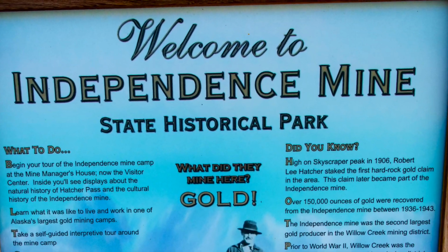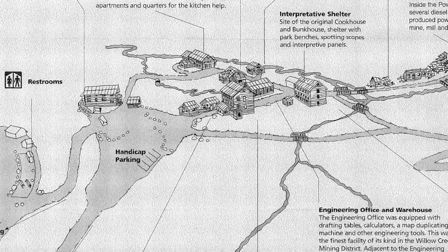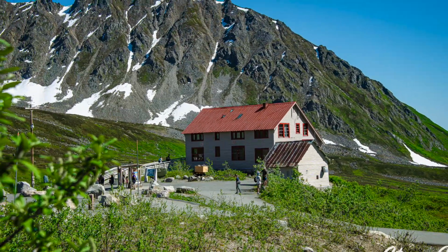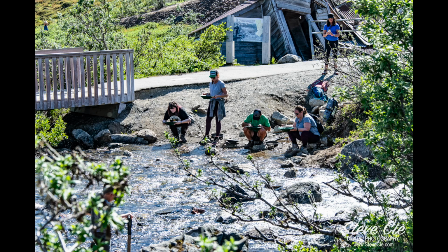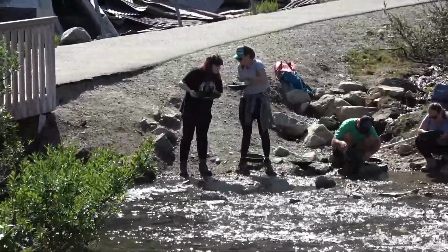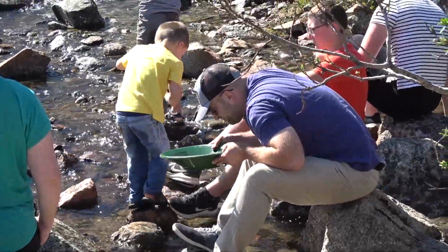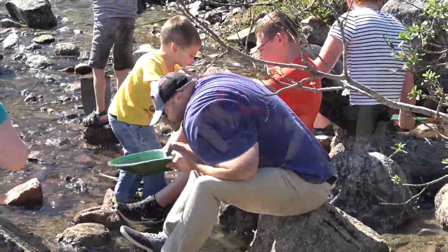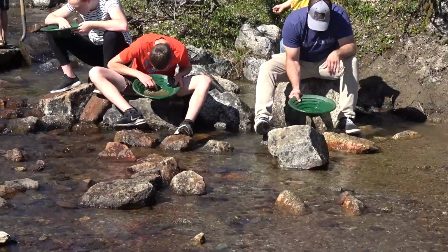Independence Mine State Historical Park is a huge abandoned gold mine that sits at the top of Hatcher Pass, a photogenic alpine passage that cuts through the Talkeetna Mountains in the Mat-Su Valley. As you can see, Gold Rush fever is alive and well here in Alaska. Visitors, both young and old, try their luck at panning for gold, hoping to strike it rich.